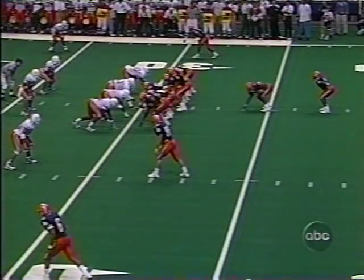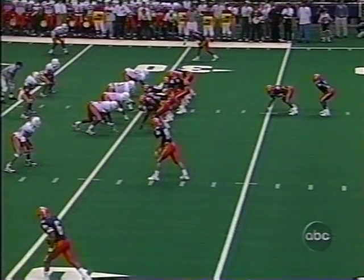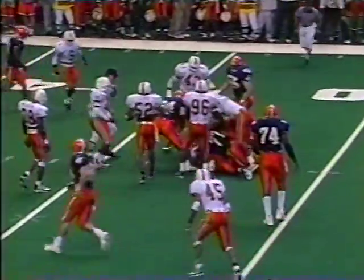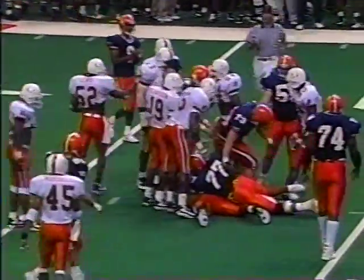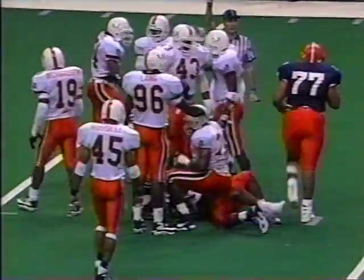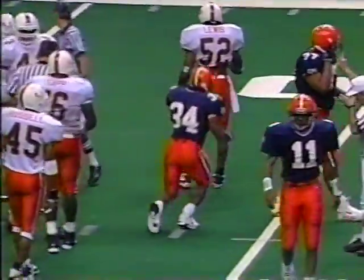Last time they had it, went 10 plays, didn't get any points out of it. Edmund Robinson and Malcolm Thomas are in the backfield as Mason hands off inside to the fullback. And Robinson, a 215-pound sophomore from Bensalem, Pennsylvania, will pop in there for a couple of yards on the play.